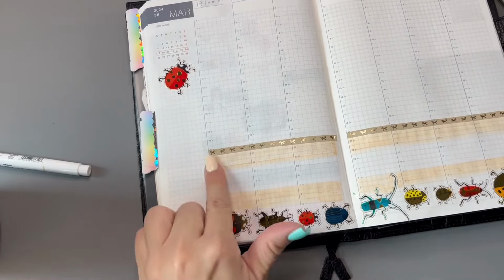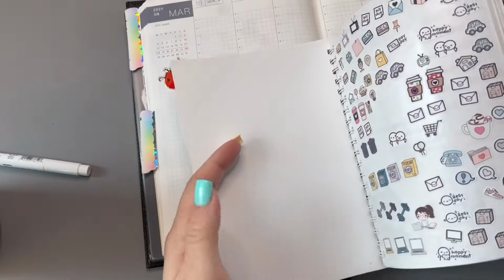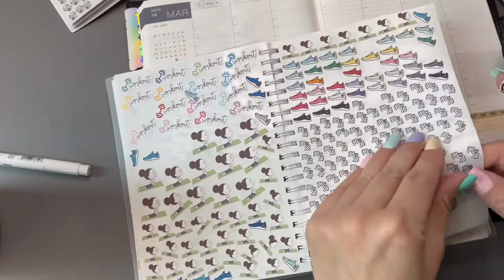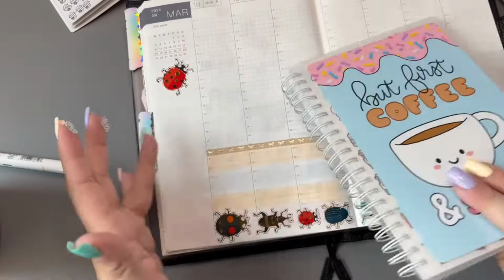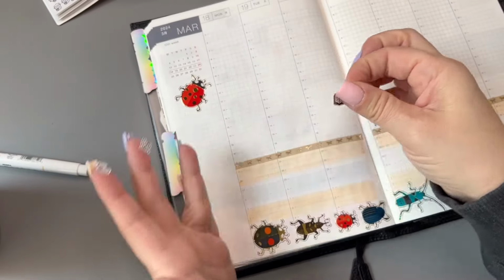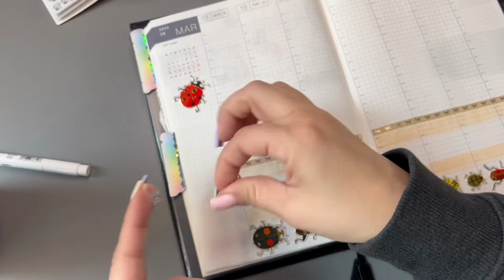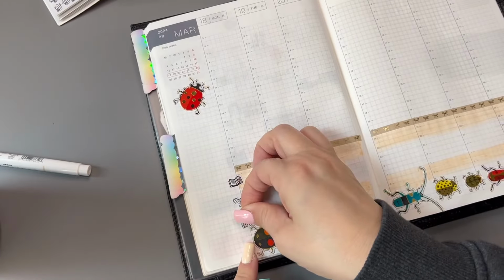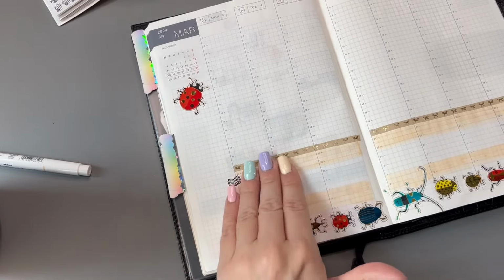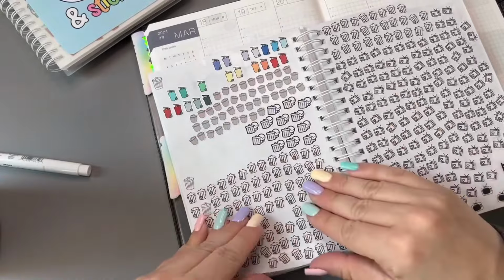Okay, so let's put down my icons over here for my reading, workout, and dinners. Okay, first is reading, workout, dinners. Love that.